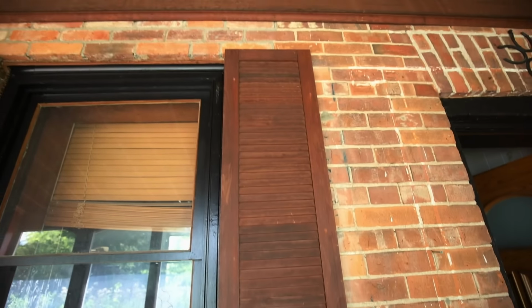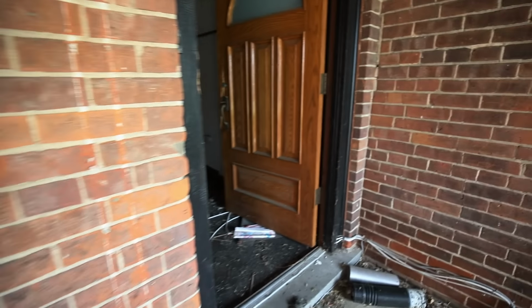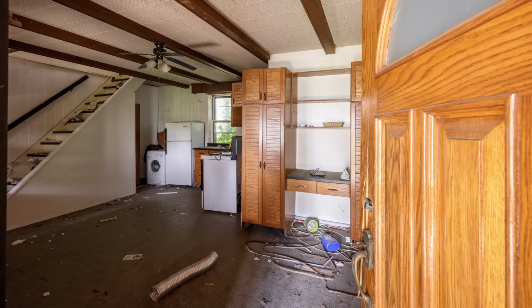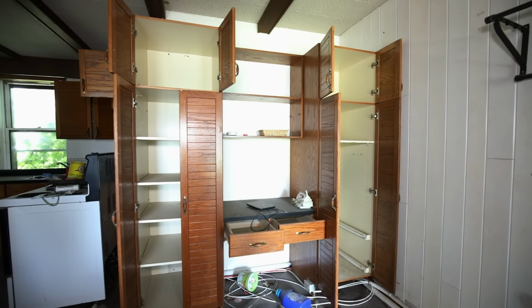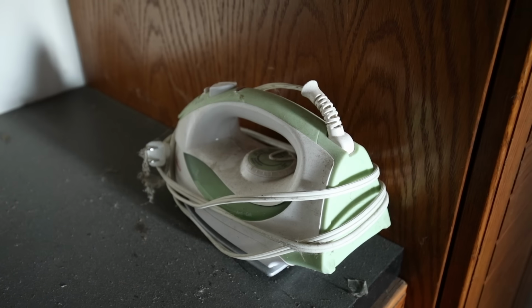Nice shutters there. They aren't too worn because they've been inside. Some more modern doors. So they must have turned these into apartments more recently. Yeah, you can see this stuff is far more modern compared to the main part of the house.